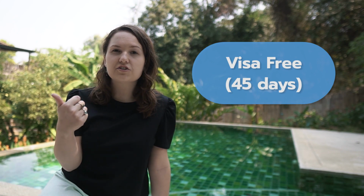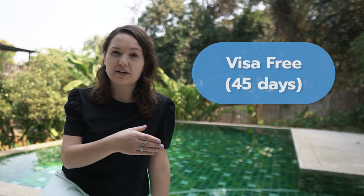You still have to have the insurance and you still have to do the other paperwork, but the visa itself is free. With the insurance, it's required that you get insurance that covers the length of your visa. So if you're doing a 45-day visa exemption, you have to have COVID insurance covering those 45 days. That's why it's only about $70 to $100. This is the cheapest way you can enter Thailand.